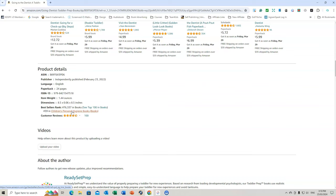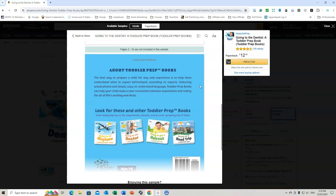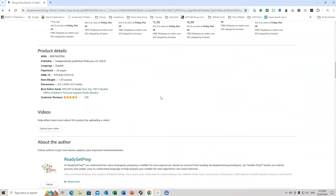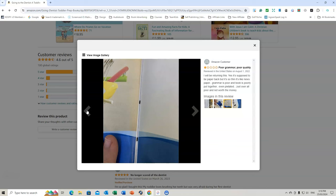So what we might do in a moment, we're going to go into this category. So we scroll up here, we have a look at the sample. So we can scroll down, have a look and see what's involved. That didn't really include a lot of information there, but I wouldn't think it'd be too detailed. Sometimes in the reviews, people include photographs. We can see here the reviews, so you can see that. Poor grammar, poor quality. Okay, so this reviewer has put details about the book in their pages.